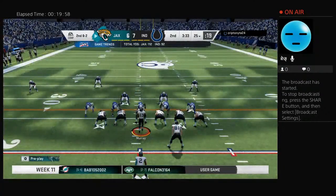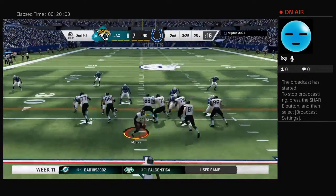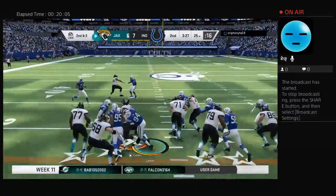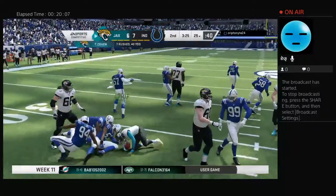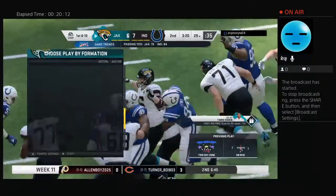Eight yards the tally on that 1st down run. Here's 2nd and 2. They run. This is Cohen. And he'll get to the 29-yard line, brought down there. 4 yards the pickup, 1st down.